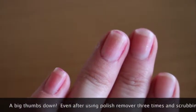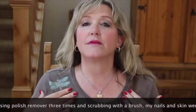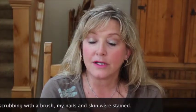But this is the first time I've worn it. I put it on, let me put it against my brown shirt, see if you can see it better, I don't know. I put it on yesterday. It goes on very nicely, very smooth.